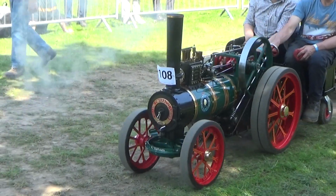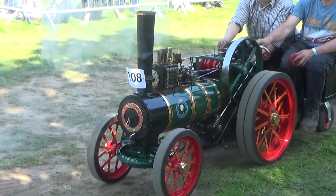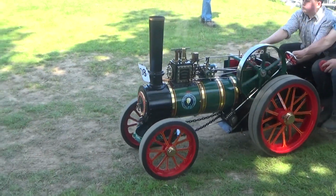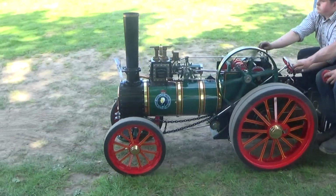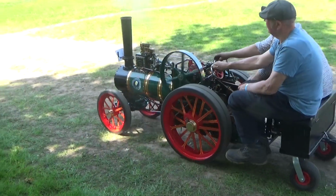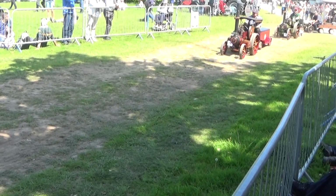So the first one's 105 in your program, which is a 4-inch scale barrel STC road loco. This one was built 2022 and is owned by Mr. Humphrey. So there we are, that's a road locomotive. This is a type of engine that was built for transporting heavy loads.